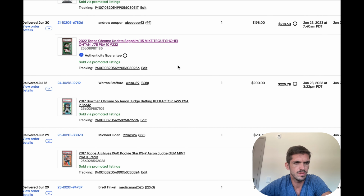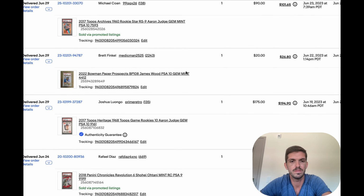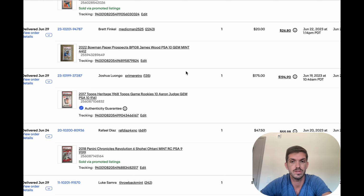Now we're into... I forget exactly where we're at. So PSA 9, I'm trying to think. This is June. Yeah, this is June sales now. So 200 on that Judge. I think that's great. He was hurt. Anytime I can move some of these Judges, especially whenever he's hurt, it's great.